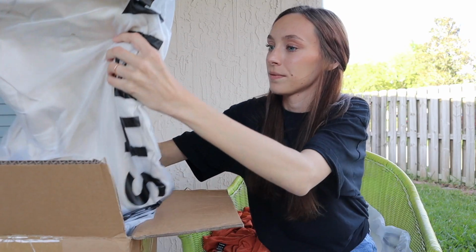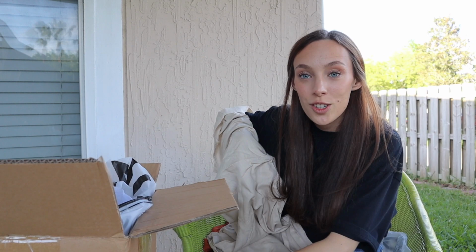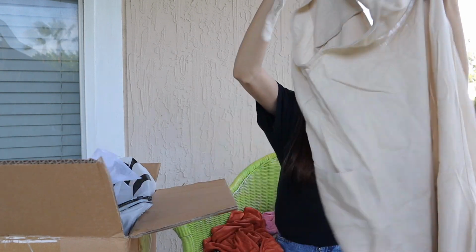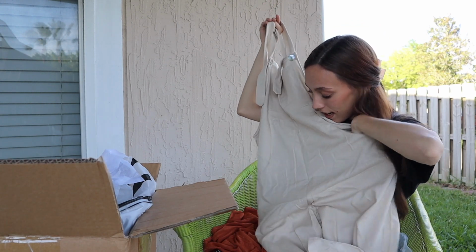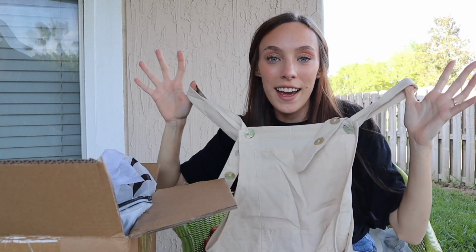Next thing, I have no idea what this is. Oh, it has extra buttons though. Go Shein for coming in and giving us extra buttons. I didn't think anything on Shein would come and give you extra buttons. Oh, this is a romper or a jumpsuit. Oh, it has pockets. I didn't even realize it had a pocket right here. It has two pockets. It's the straight leg jumper.